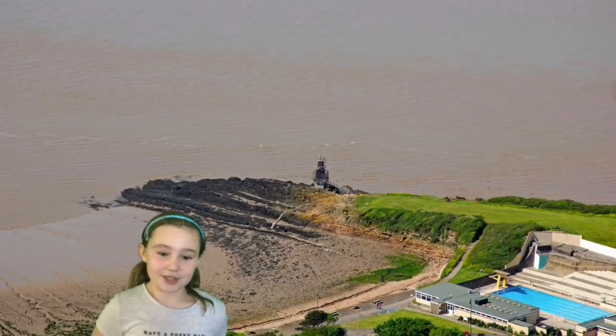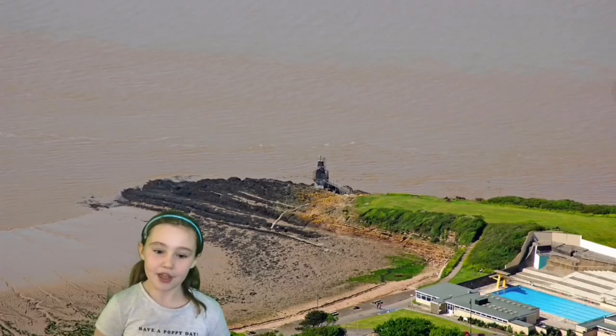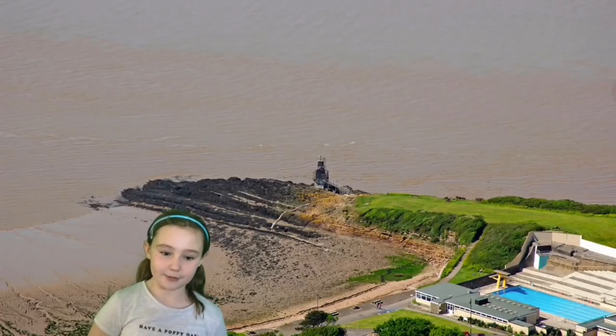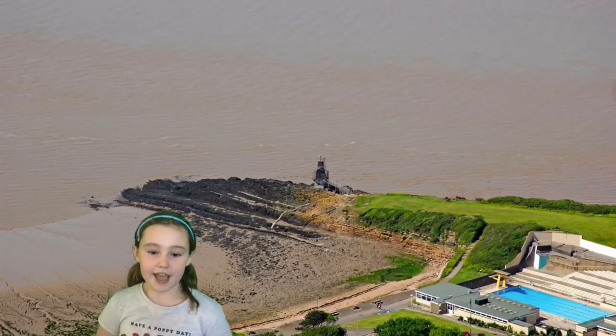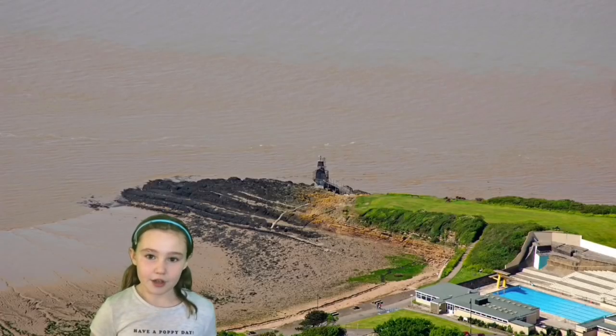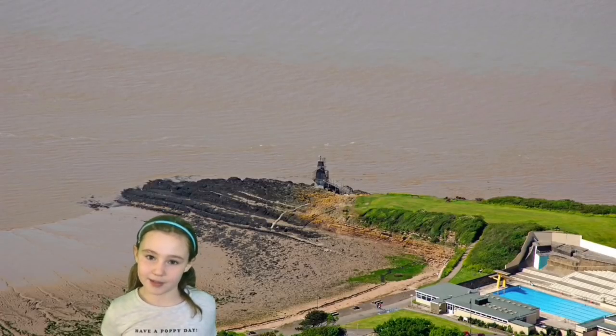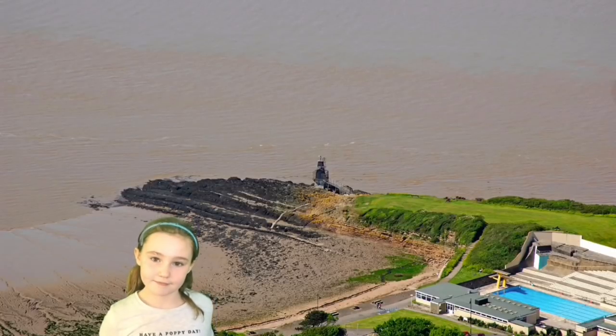A gun battery was established here during the Napoleonic Wars and also in World War II. They were to deter German ships if they tried to blow up the docks. As Battery Point was so strategically important for many years during the 20th century, it was out of bounds to the general public and remained under the control of the War Department until the 1950s.